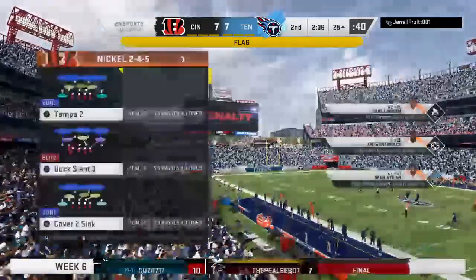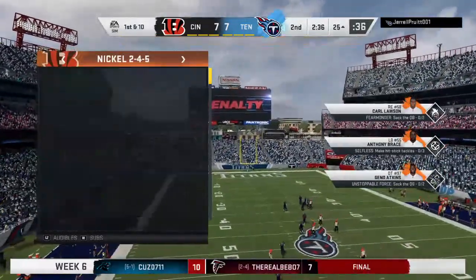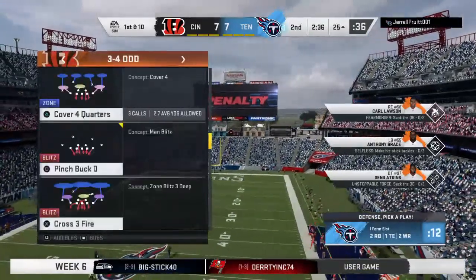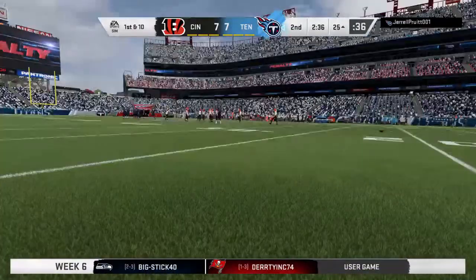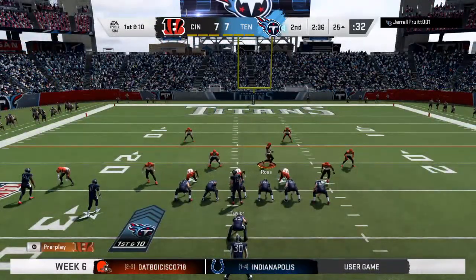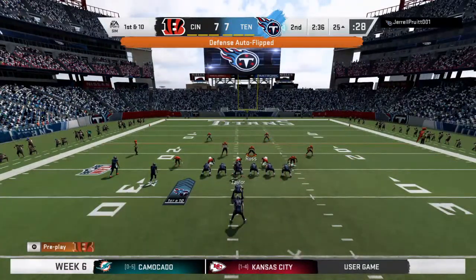But a penalty flag is down. So who's this going to be on? Got it. 51. Rock it. 36. Topper.